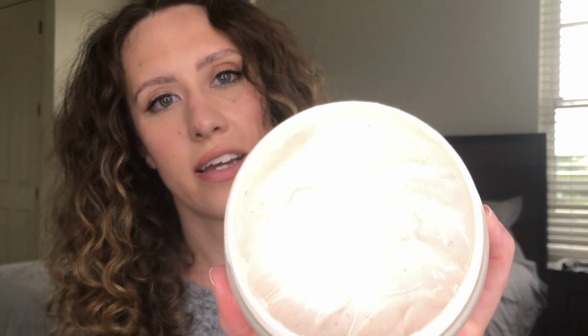Or if I don't use this, I'll use a mask. And again, do your research. There are lots and lots of great masks, but my favorite is also from Mizani, from that True Textures line. It is the Moroccan Clay Steam Mask. I'll open it up and show you guys what it looks like.